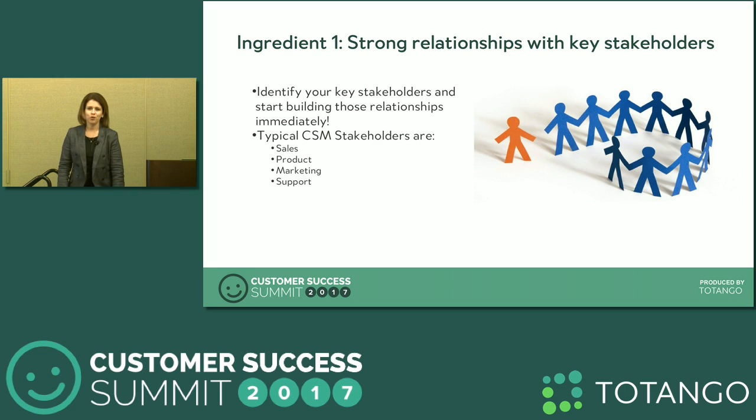All right, so this is no surprise. Strong relationships. That's your ingredient number 1. Identify the key stakeholders within your organization. Start building those relationships immediately, like yesterday. Typical stakeholders I have listed here are sales, marketing, product, support. Depending on the type of product you have, it could be engineering. Really think through the different people that your CSMs are going to come into contact with and that they should have a rapport with, and start helping them facilitate meetings and building that rapport quick.